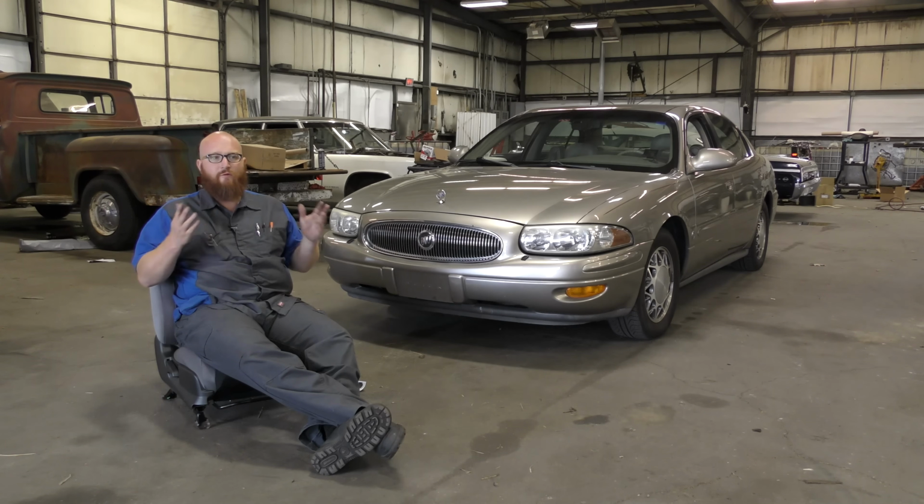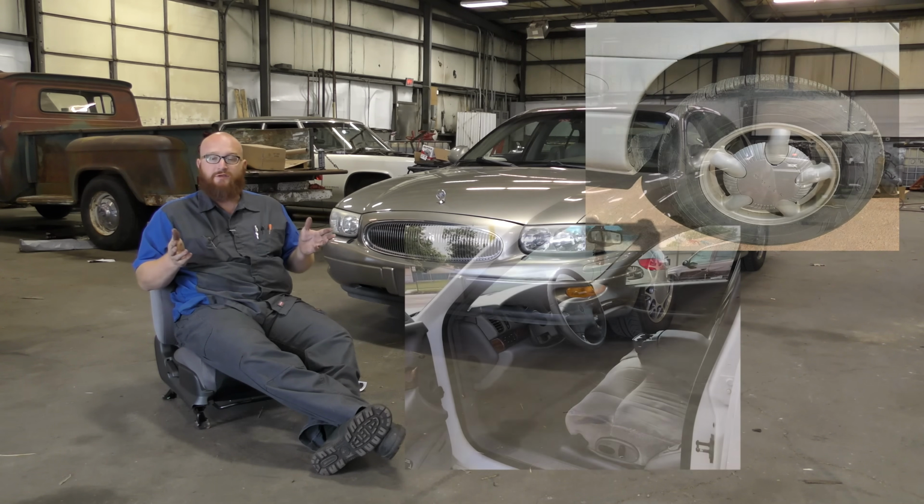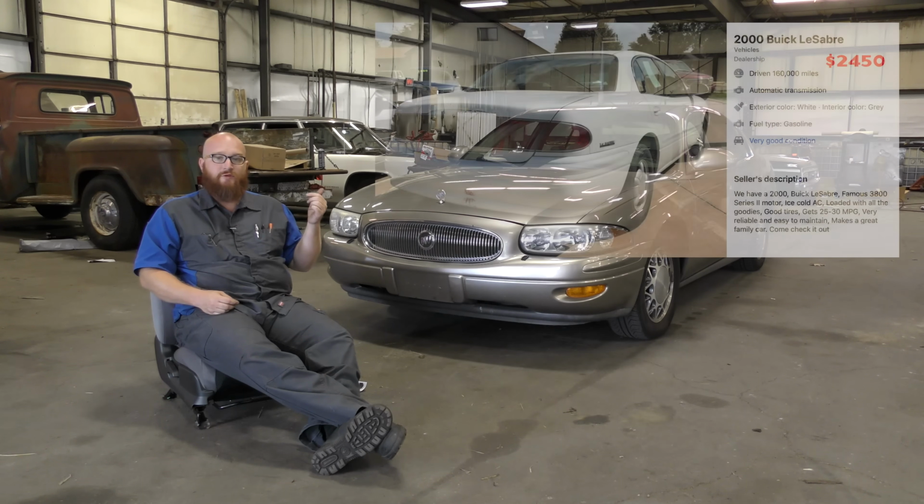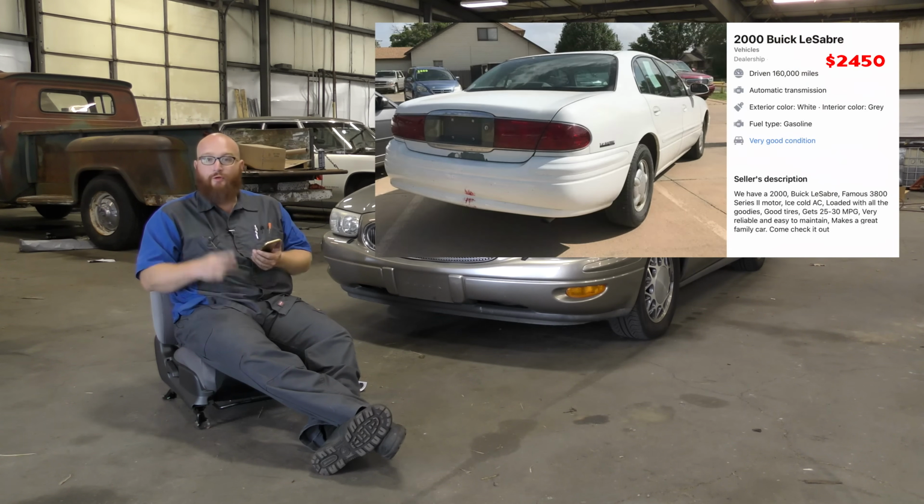If you look the vehicle over in the pictures, you can see that it's actually in pretty decent shape other than that. It has good tires, it has a really nice interior, these cars ride really good. And as you look in this description, and I'm going to read it to you from my phone, 3800 Series 2 motor, that's a big check mark, big green check mark. Excellent engine. Ice cold AC, excellent.